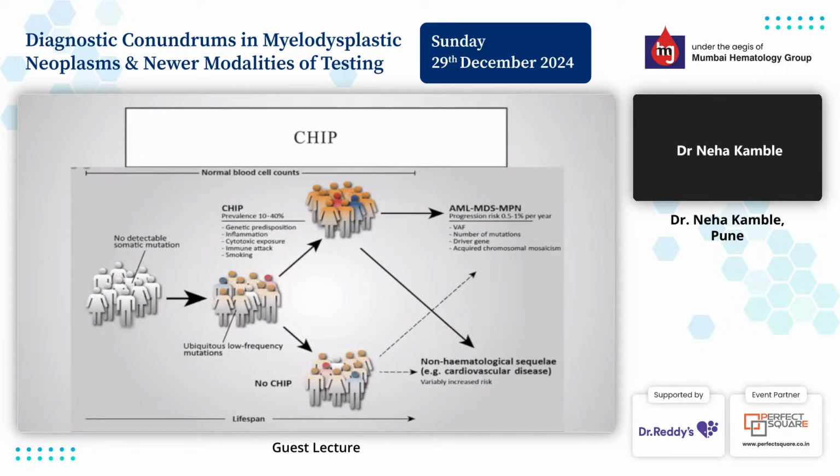This is quite a novel topic that has come up in the new WHO, CHIP and CCUS have been documented in the textbook. So just a brief overview about CHIP. With CHIP, we are looking at normal blood cell counts. It's quite incidentally detected. For example, there is a group of population who have no detectable mutations, but on examination, they have low frequency mutations which do not have any potential to cause any disorder or disease, but they are there in the group of population.